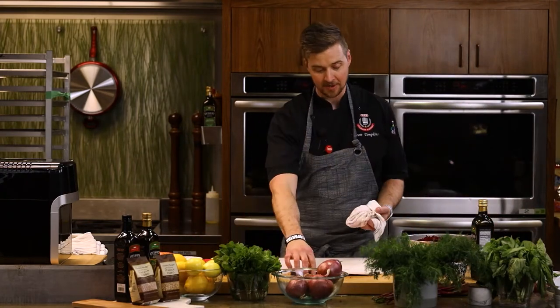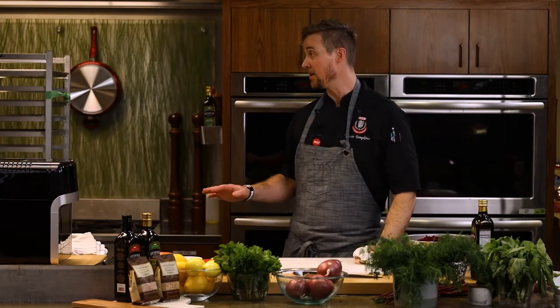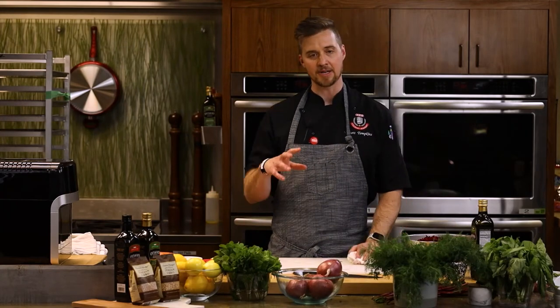I love them in this dish. I love them a little bit raw. Look at this bloody mess up here with the beets, the beet blood. I love them raw, but I also love them roasted. My favorite way to do them is to take a little bit of walnut oil.